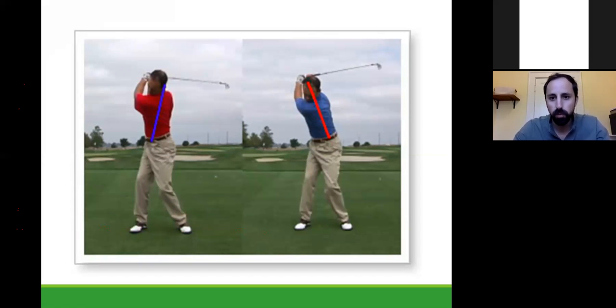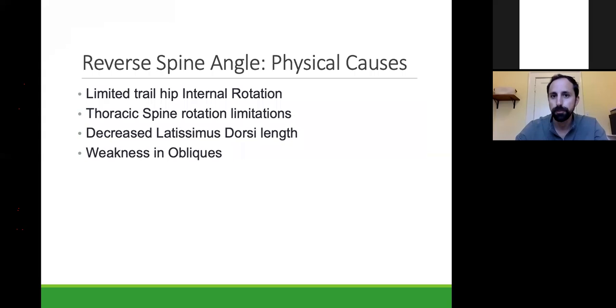Compared to the same swing on the right side, where that angle of orientation is away from the target, he is able to stay loaded and coiled on his back hip, and we have created space available in our lower back to not worry about overextending those facet joints or compressing those facet joints as we come through our swing.